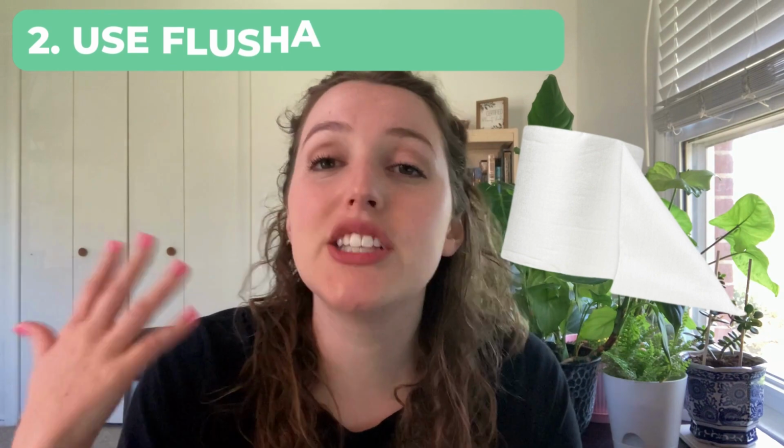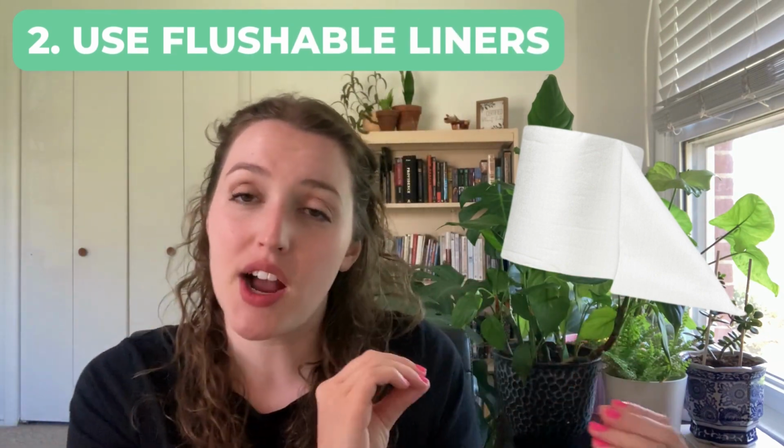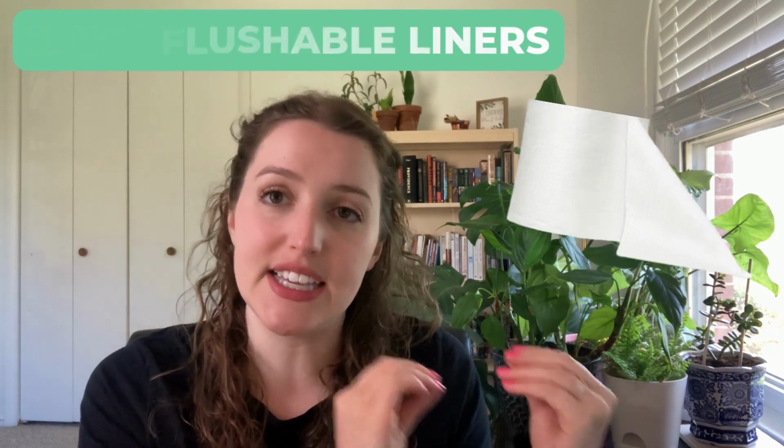Number 2 is using flushable liners. Flushable liners make that process of plopping the poop a little bit easier. As you can see, it's a really thin liner. It's actually made of bamboo. You want to check that it is okay to put down your plumbing system if you have septic or anything like that. If it's tricky, this might not be something you want to go down your toilet, but either way, it can make that process of plopping the poop really easy.